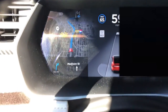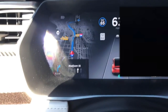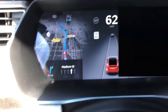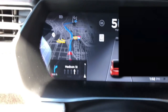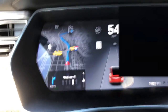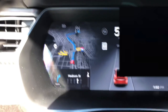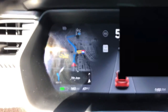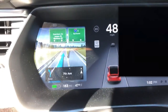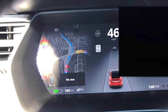Now I'm getting bloody reflections off the display. Okay, so I'm gonna take it completely out of cruise control. Now see how that's highlighted yellow? Now I'm gonna take this exit here. Let's see what happens to the yellow. Okay, now it's doing this.